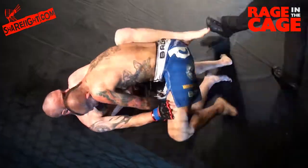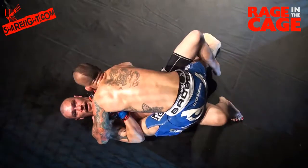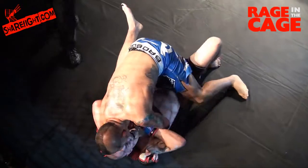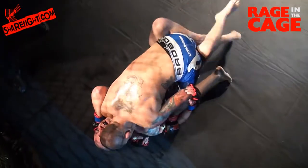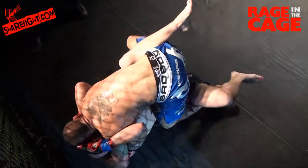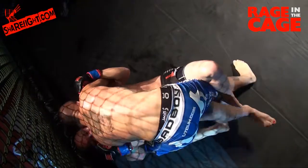Trying to pass through there to half guard, and he gets it. Greenway just tying his man up with that overhook, trying not to give him the distance. Yeah, Greenway's still keeping his hips active, he's not being lazy, he's moving his feet at the same time as his arms, so he's trying to work for stuff and at the same time defending as well.